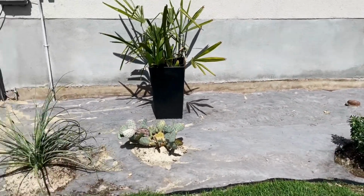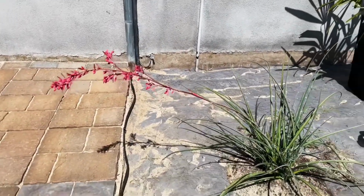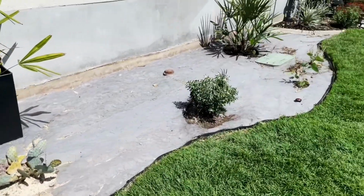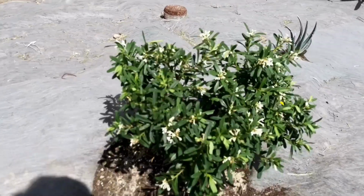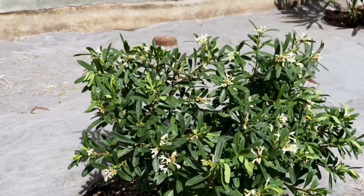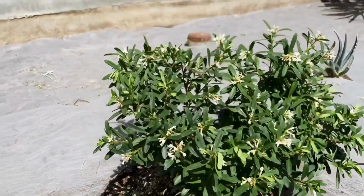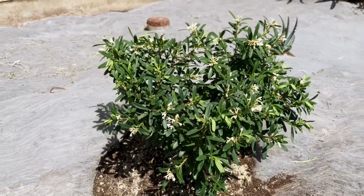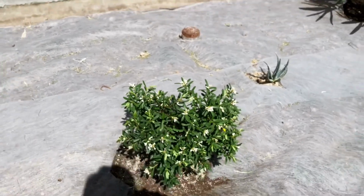I got a few more plants planted here. Got a new Hesperaloe parviflora. We got an Eternal Fragrance Daphne right here, or Daphne transatlantica. Really gorgeous. It's a little wilted right now because it is extremely hot and I just planted this. But the fragrance of these flowers is unreal. I can smell it from like 20 feet away. It's extremely strong.